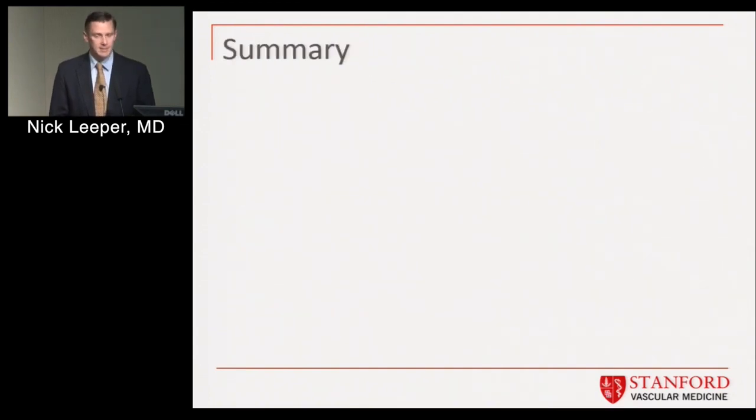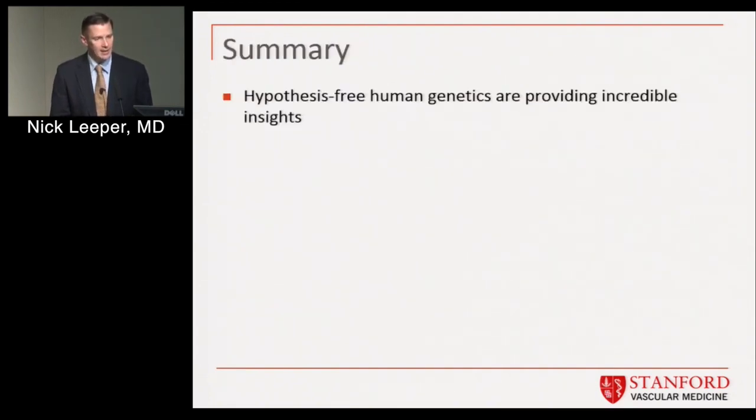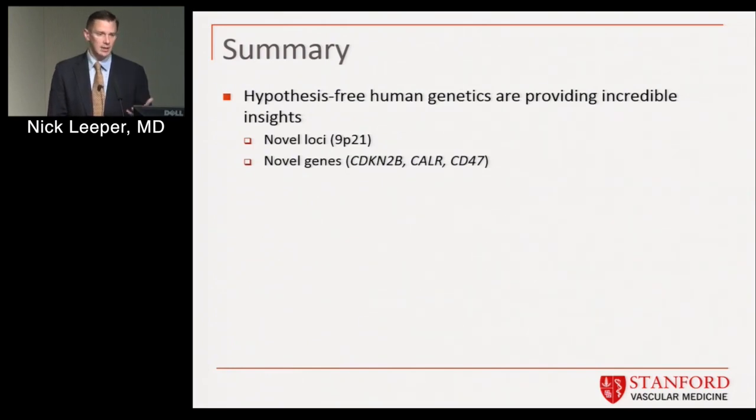So just to summarize, I think that what we found is that hypothesis-free human genetics are really a very powerful tool that can provide incredible insights. And I think that there are several examples. Without the GWAS studies, we would probably have never found this unusual tumor suppressor locus at 9p21. I would argue that each of these genes would have been unlikely to have been identified without unbiased, agnostic genetic approaches, and that these processes, like efferocytosis, may not have been identified as being so important.